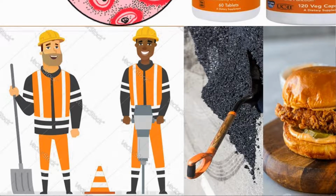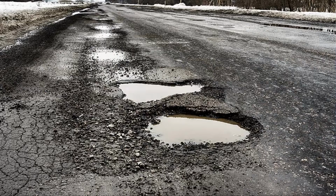Okay, so imagine a road crew. You got these guys working, right? Well, what if they don't have enough asphalt? What if they run out of shovels? Doesn't matter that they're on the job. You're not going to fix the potholes because they need materials. And the supplements give your workers the materials necessary to repair the potholes.